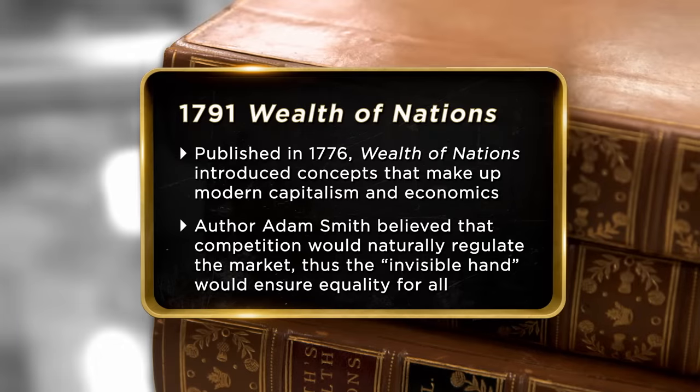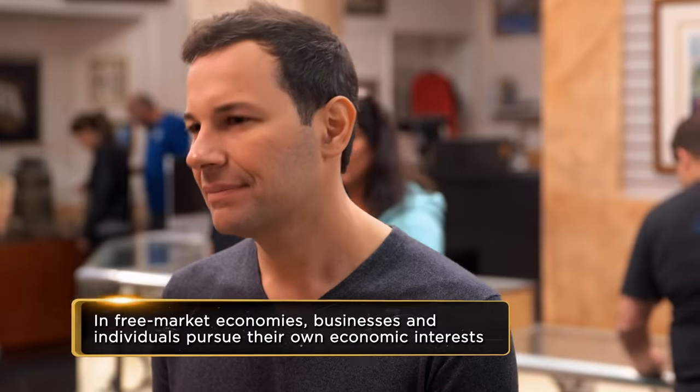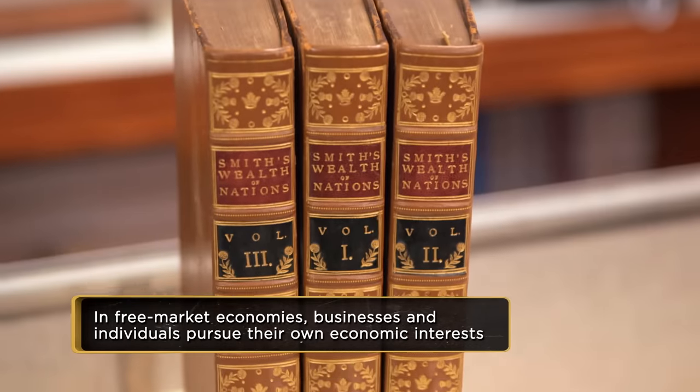I brought a copy of an 18th century edition of Adam Smith's The Wealth of Nations. It's the most important book of capitalist economics, and Rick's a businessman, so I think he's going to go gaga for it. It's the first book on economics and the capitalist system, what we call a free market economy now. They should study this in high school. They really should. It's basically everything about the creation of wealth.